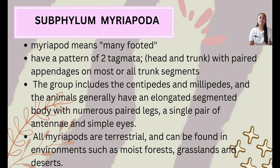Subphylum Myriapoda. The term Myriapod means many feet. This describes the four classes in subphylum Myriapoda that have evolved a pattern of two tagmata, which is the head and trunk with paired legs on most or all trunk segments. Myriapods include Chilopoda, which is the centipedes, Diplopoda, which is the millipedes, Pauropoda, and Symphyla, which is the symphylans.